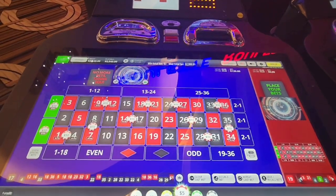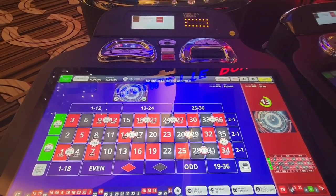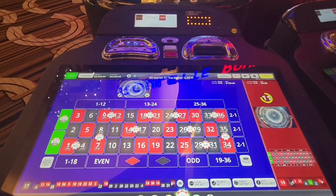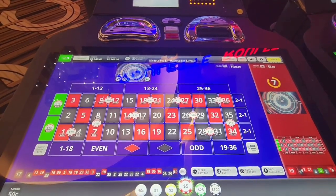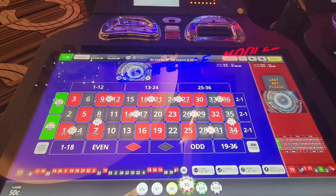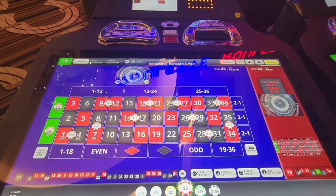I just believe they're both good, so you could go with either one. There are some similarities. There are some duplicated numbers because they each are strategically placed around the wheel with just minor flat spots.